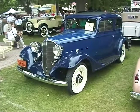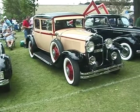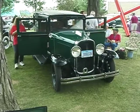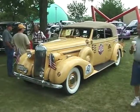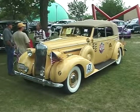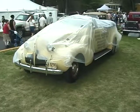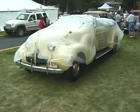1938 Victoria. 1930 2-door Model 68. 1930 Buick Marquette 2-door. 1936. This is part of the great race for 2003, which is Livonia to Daytona Beach. Underneath the plastic is a 1939 Indianapolis 500 Buick pace car.